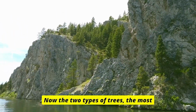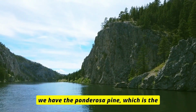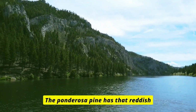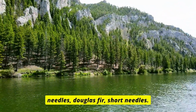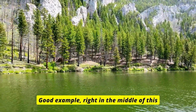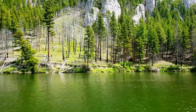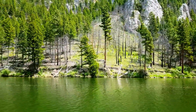Two types of trees, the most common that everybody sees out here. We have the ponderosa pine, which is the state tree, and the Douglas fir. The ponderosa pine has that reddish colored bark, longer needles. Douglas fir, short needles. Good example, right in the middle of this cliff up here, that tallest tree, ponderosa pine. Just to the right, a Douglas fir.